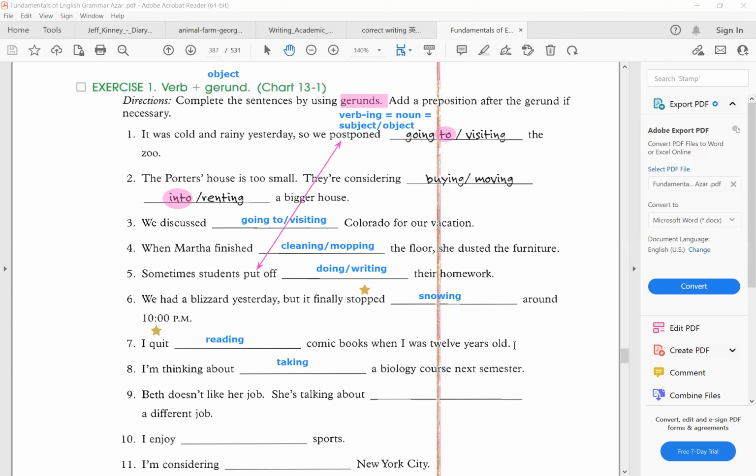And number nine, Beth doesn't like her job. She's talking about starting a different job. And number 10, I enjoy doing sports. All right, so in these sentences, we're using our gerund phrase as object, and that is why we place them after the verb. Okay.